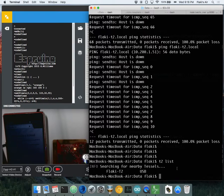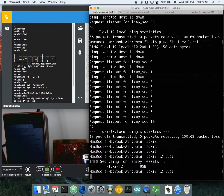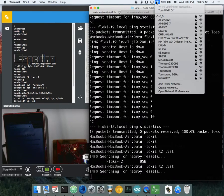Can you share the IP address with us? No. It's the same. Okay, it should work. Oh, that could mean that I'm disconnected from the Wi-Fi. Whatever.